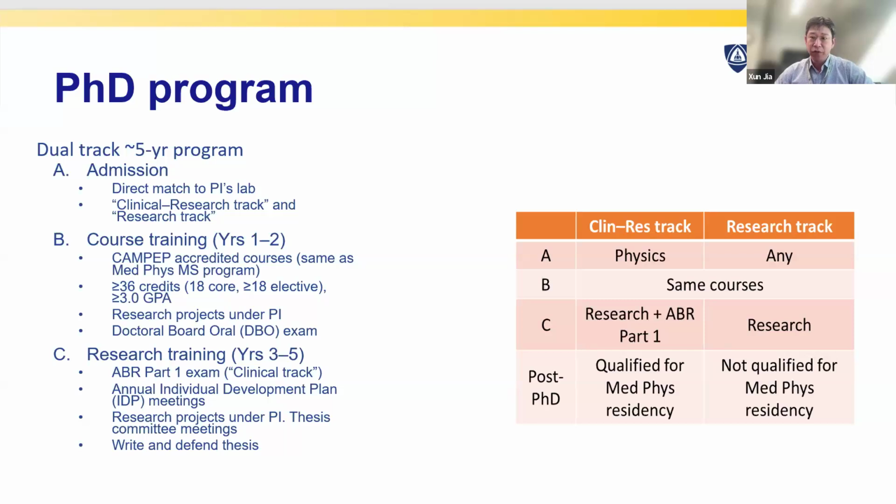And in the remaining three years of the PhD trainings, they will complete the ABR part exam for those students who are in the clinical track, and they will complete annual individual development plan meetings with the PI in order to confirm their progress. And of course, they will continue to do research projects under the PI, meet with thesis committee meetings to make sure everything is on track, and finally write and defend the thesis in order to graduate. Next slide, please.